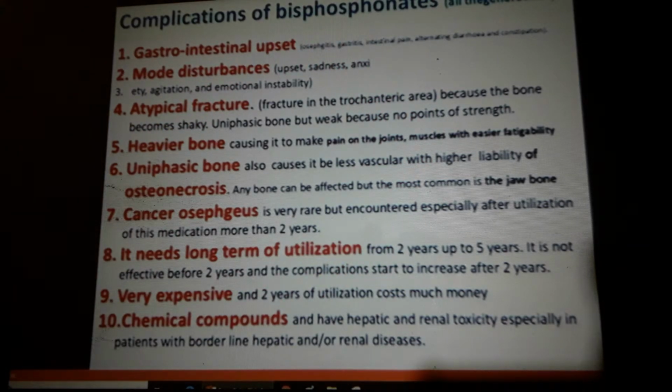Bisphosphonate, once we take it by mouth, it will cause jaw problems. It will cause jaw fibrosis. It causes irritation of the esophagus. It causes cancer of the esophagus in 15% of cases. It causes gastrointestinal upset. It causes hepatorenal toxicity. The most important is atypical fracture, and the FDA made a warning about that.